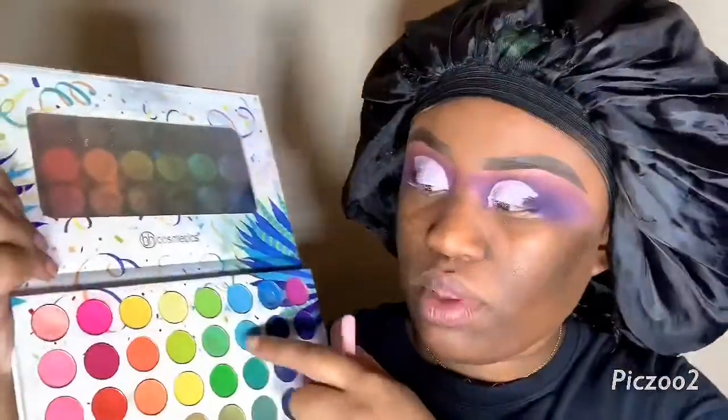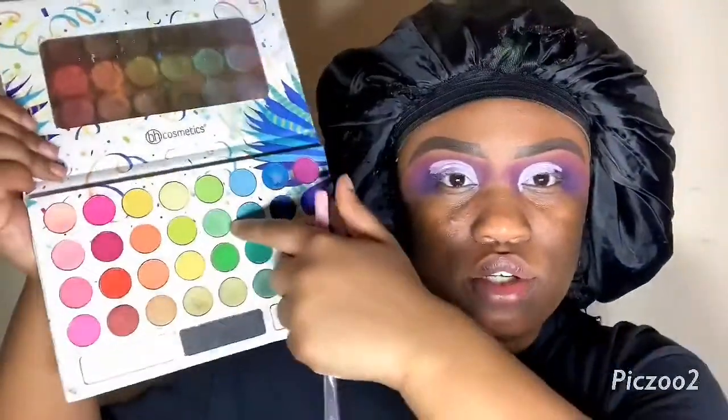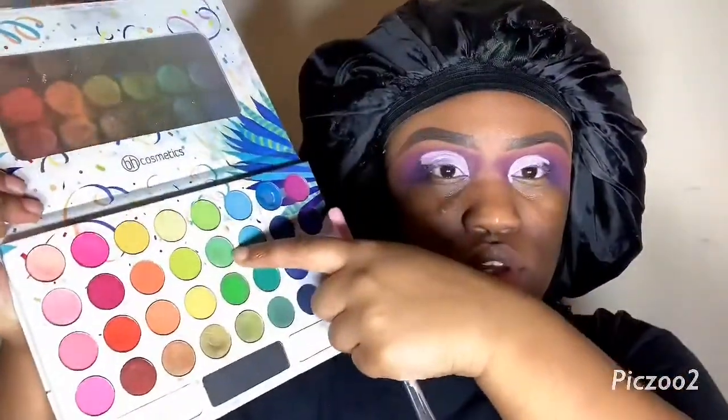I'm gonna spray my brush just so that I can get that pigmentation that I want. Y'all already know when I'm doing cut creases or multicolor lid colors, I always start with the middle shade. So I'm gonna do my green first, and then I'm gonna transition to the inner corner. I'm gonna go with this color right here. It's kind of like a neon green. I didn't want to do a dull green. I want to do a pop of green.